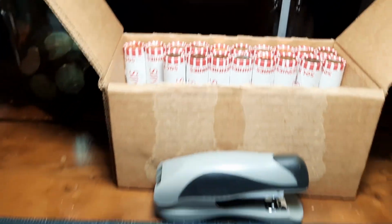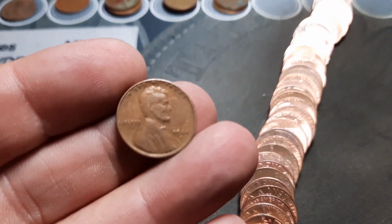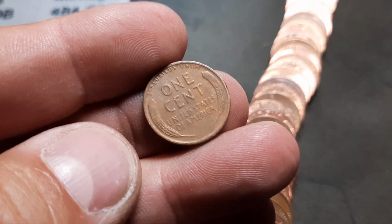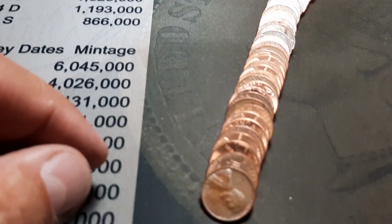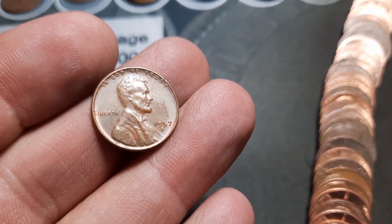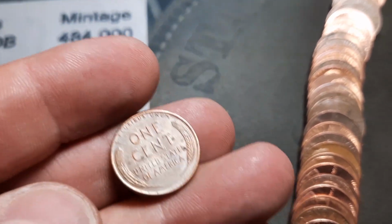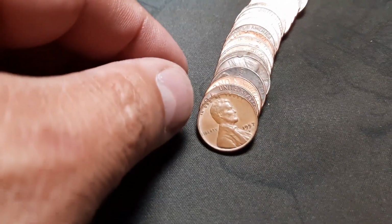Roll 32, and we're going to have wheat penny number 31. 22nd one of box 2, and it's going to be 1944 out of Denver. Roll 33, second penny in. Another wheat penny. It'll be number 32 of the hunt. 23 in box 2, 1957D. What an awesome box. Same roll in wheat penny number 33.